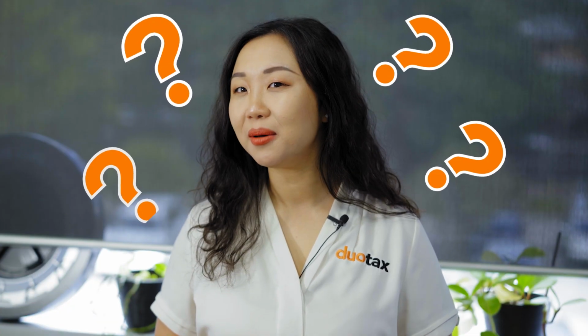For most people, a low interest rate is one of the key factors in choosing a home loan. But is it the only factor you should be thinking about?